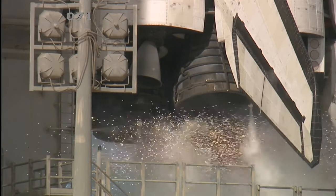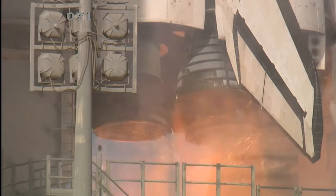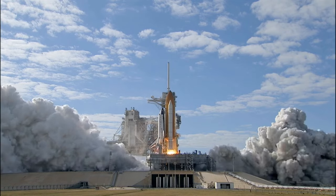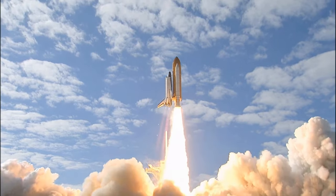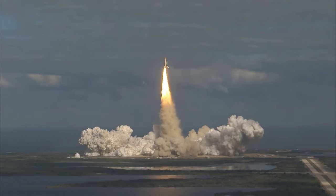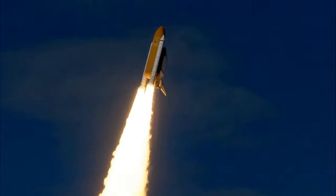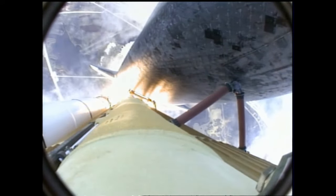T-minus 10, 9, 8, 7, 6, 5, 3, 2, 1, 0, and liftoff of Space Shuttle Atlantis on a mission to build, resupply, and to do research on the International Space Station. Houston now controlling. Atlantis begins its penultimate journey to shore up the International Space Station. Atlantis now in the proper alignment for its 8.5-minute ride to orbit. 4.5 million pounds of hardware and humans taking aim on the international outpost.